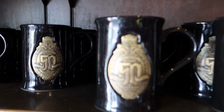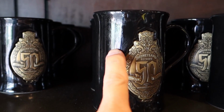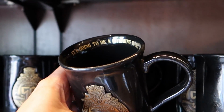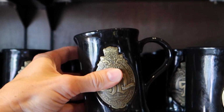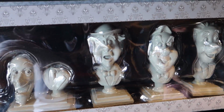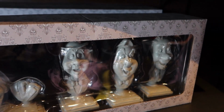We've got a Disneyland coffee mug. Oh, and if you look very carefully, you can see the wallpaper print on there. It might not be showing up so good on camera, but I can see it here in person. It says it's going to be a swinging wake on the inside. This is $25. I don't know if these are for the 50th anniversary, but they're the singing busts. These are $44.99. And it's kind of hard to see it through the plastic container of them.